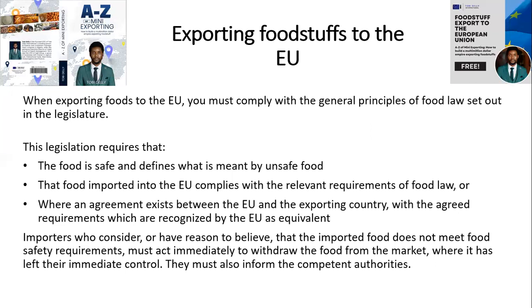That is, maybe the exporting country and the European Union already have an agreement between themselves, and they are working within that agreement. So importers who consider or have reason to believe that imported food does not meet food safety requirements must act immediately to withdraw the food from the market. That is over there in the EU.